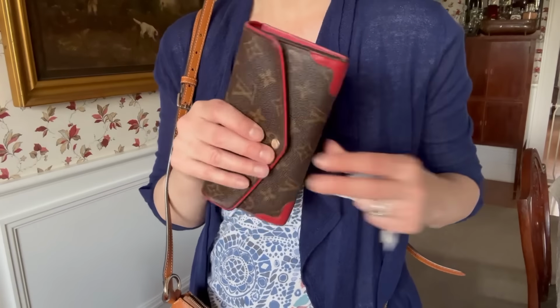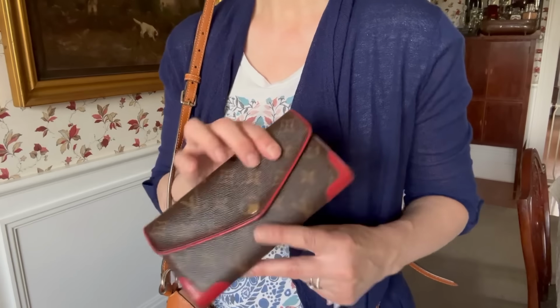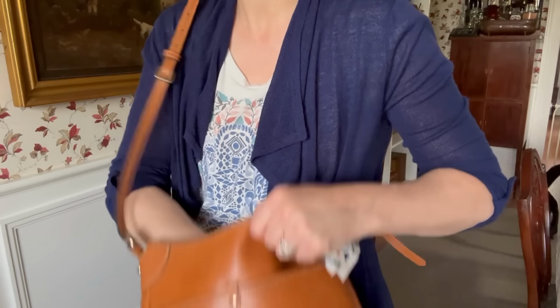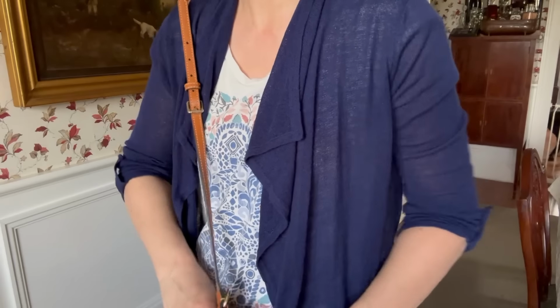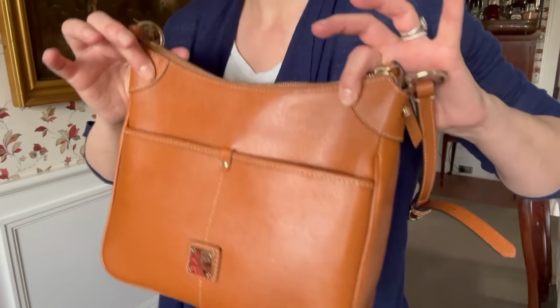This was a gift from my husband years and years ago, and I love it. I love the red accents. It just reminds me of a certain time, and I love to have a bag big enough that can hold it, and my sunglasses, and my lip balm, and so on. So anyway, this is, for me, right now, the perfect bag.